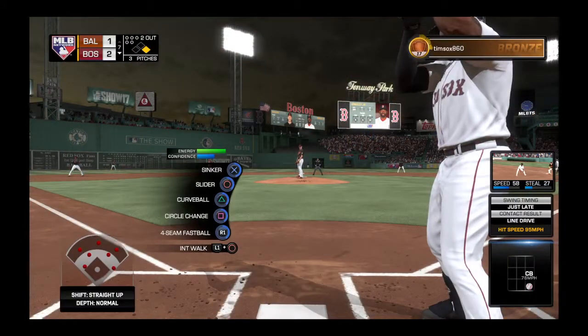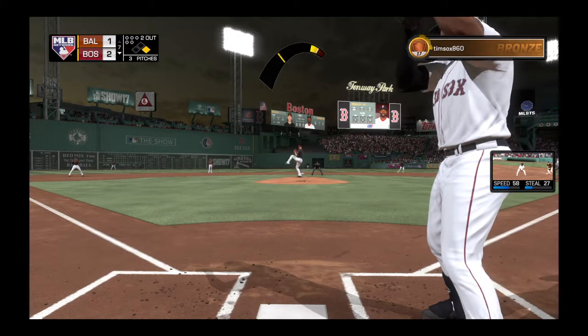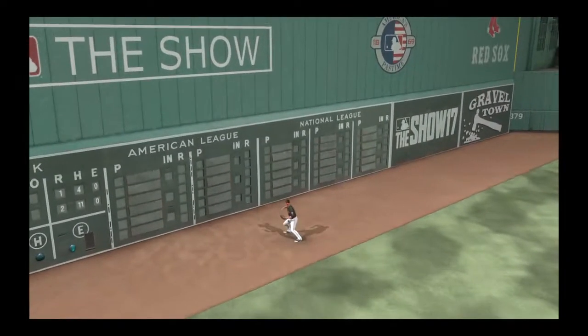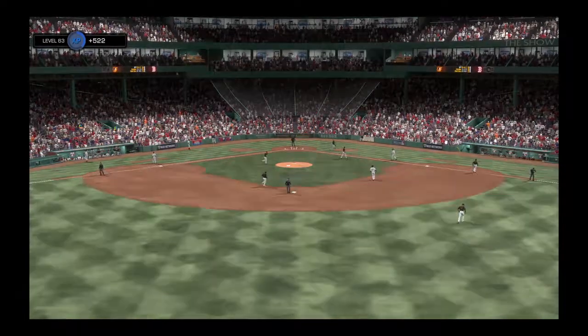Stepping into the box, Jackie Bradley Jr., 0 for 3 with a couple of strikeouts for him to this point in the ball game. A swing and a drive sent out toward the gap. Mancini racing back. He gets there to make the play, and that ends the inning.